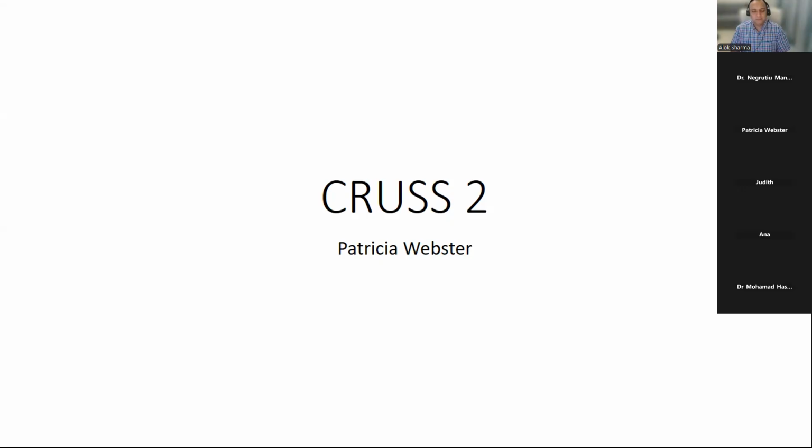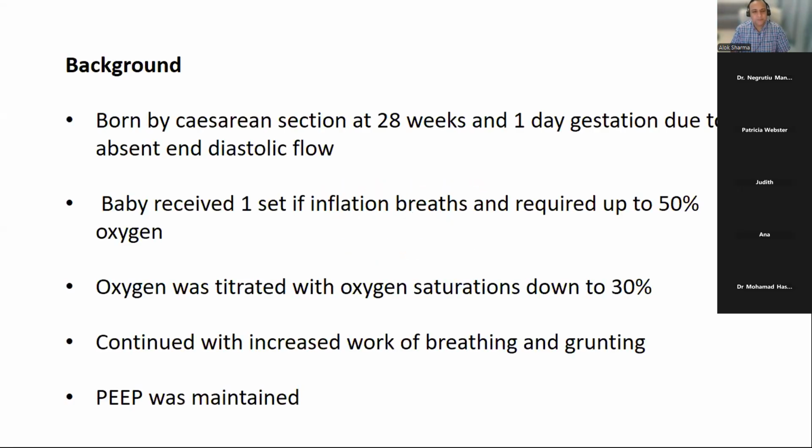I'm new to scanning, and I did a supervised scan with a curvilinear probe on a GE scanner. So I have a 28-week and 1-day gestation baby who was born by cesarean section for absent end diastolic flow. The baby needed one set of inflation breaths and required up to about 50% oxygen. It was then titrated down to about 30%, but baby had an increased work of breathing, was grunting, recessing. So the PEEP was maintained.